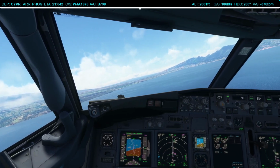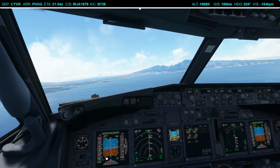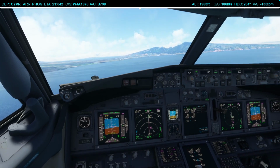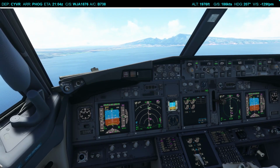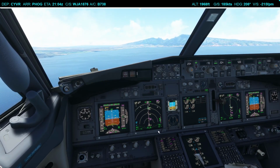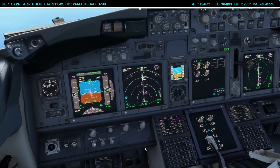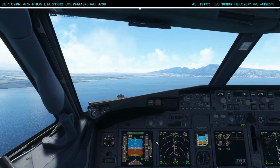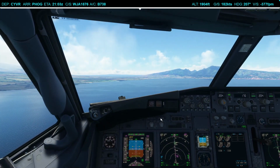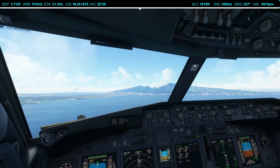Aircraft is now descending. So I'm going to go ahead and we're going to bug 100 feet above our minimums for the RNAV approach. We're going to go ahead and speed down to 170. We're about 7 miles out. Airport is in front of us. Rest of our lights can go on.